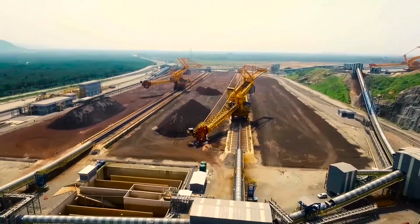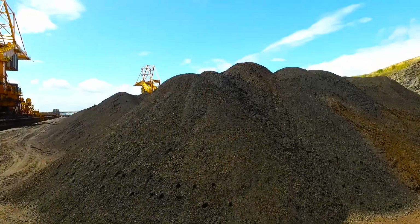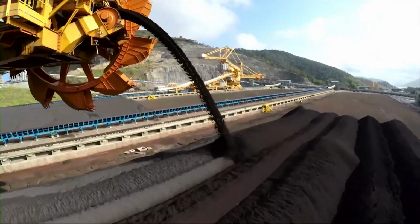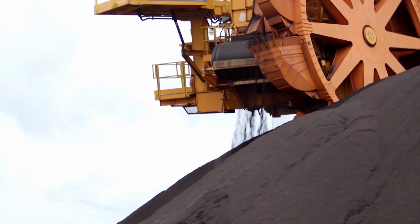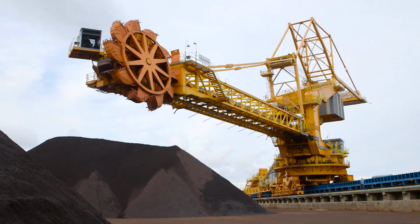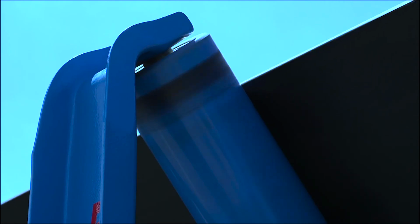Together, Stockyard 6 and Stockyard 32 have a total storage capacity of 2.5 million tons. In the stockyards, the iron ore is stacked and then moved by one of the 4 stacker reclaimers. Manufactured in Europe, each of these has a 60-meter boom and are the largest of their kind in Brazil. Back on the conveyor belts, the ore is transported to the pier.